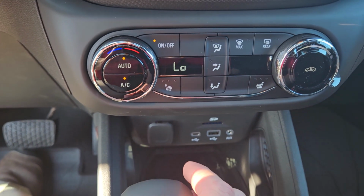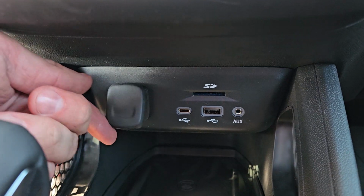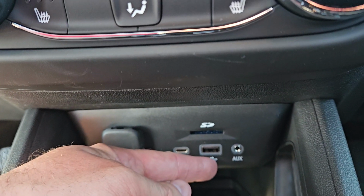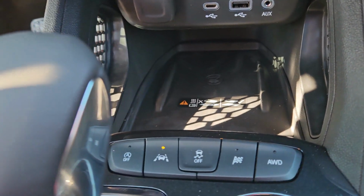Down below here is your climate controls. I have it on as high as I can right now because it was blistering hot in here when I moved this vehicle. 12-volt power connector, and then your standard USB ports, USB-C, and then USB-A, SD card reader, and auxiliary port. This is a wireless charging pad for your compatible smartphone.